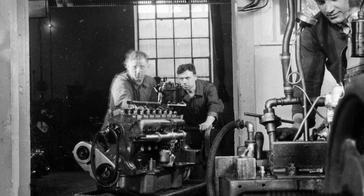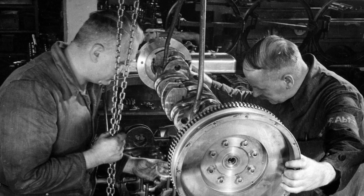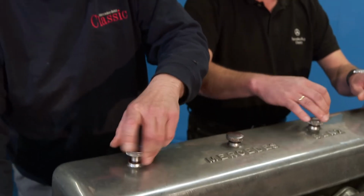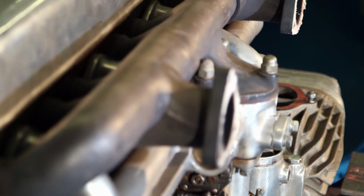The engines of the compressor cars back then were real beasts, having up to 180 horsepower. At that time, absolutely top-notch for road cars. And another lucky coincidence. Mercedes-Benz stored an engine which corresponds exactly to the one used in the newly discovered car.